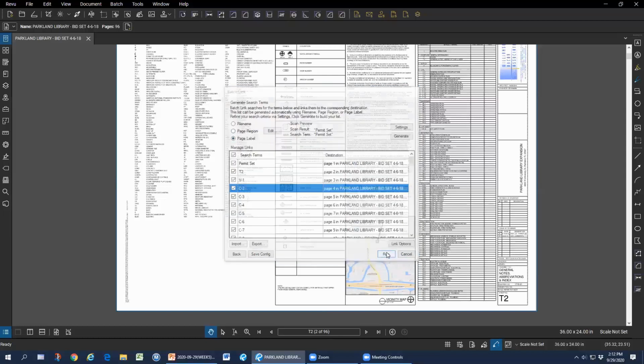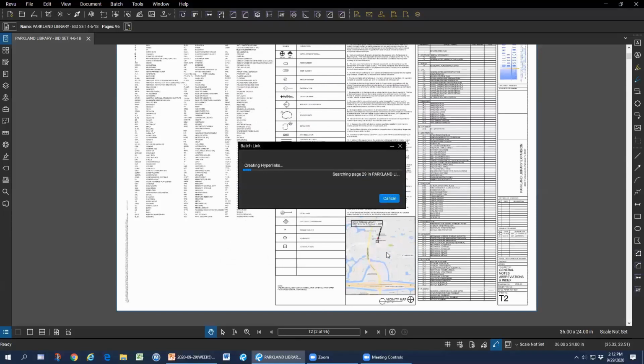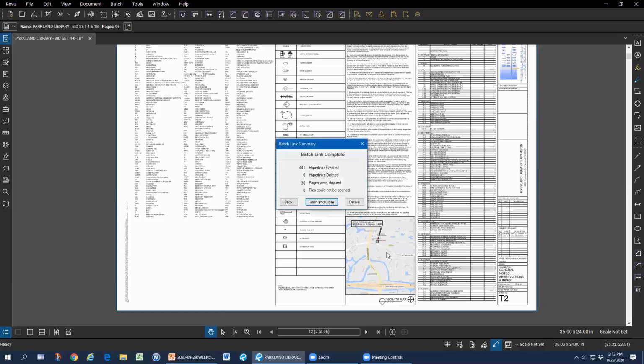I'm just going to hit run, and what it's going to do is go through the entire document, 96 pages, and look for every occurrence it can find of the sheet numbers, and build a hyperlink automatically so that I don't have to go into each individual page and draw a little rectangle saying, oh, link this to that, link this to that, link this to that. Let the system work harder for you.